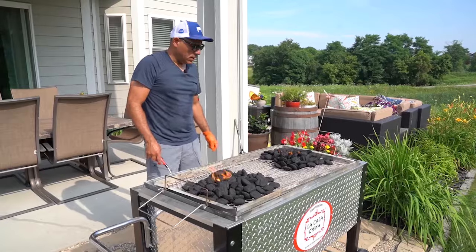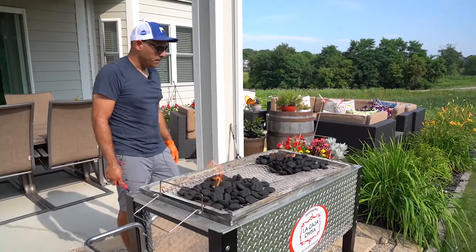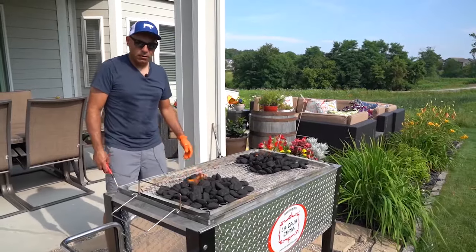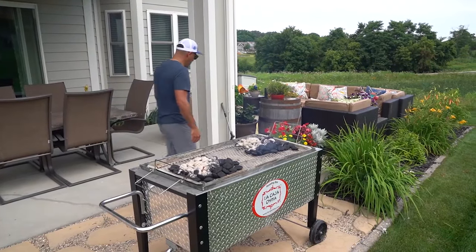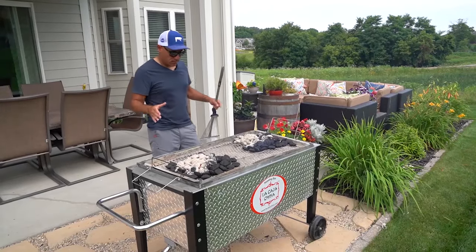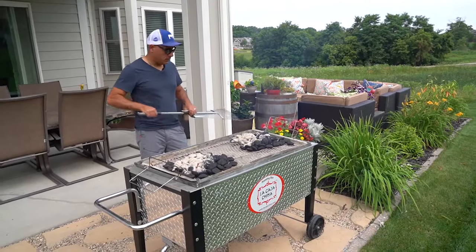All right, then after about 20 minutes or so, when the charcoal is burning pretty good, that's when we're gonna start keeping track of the time, but we should have this pig done in about 3 hours or less. All right, so these briquettes are burning pretty good, and now I'm gonna spread them out so that basically the entire pig is getting heat underneath and it's burning evenly. So that's what we're gonna do.